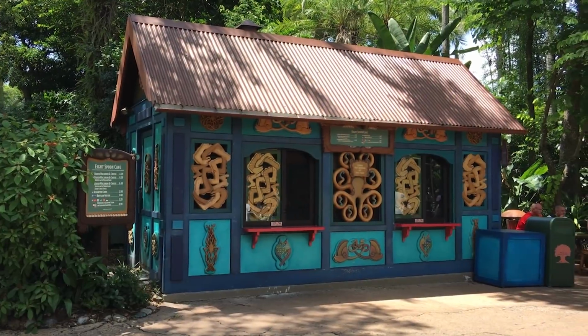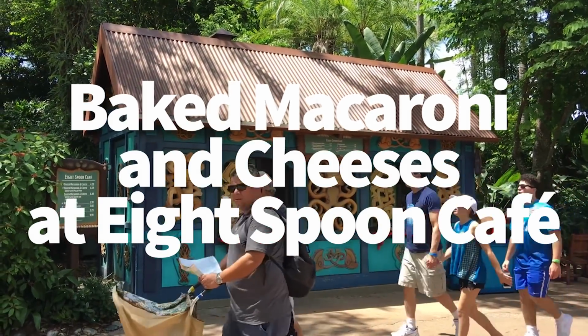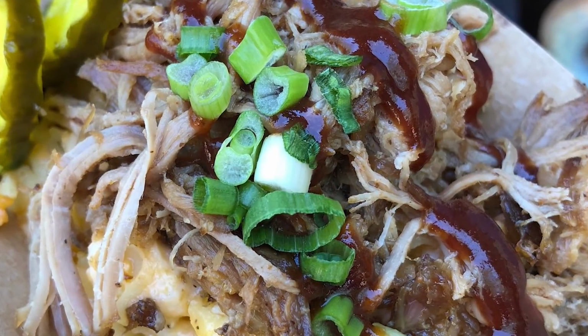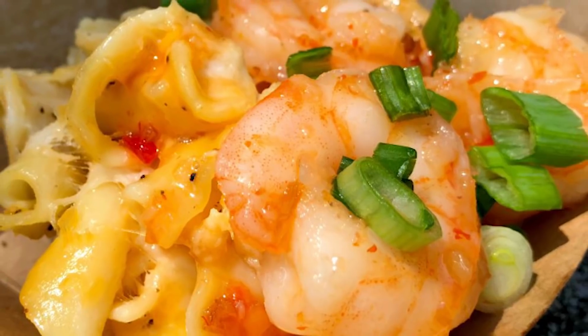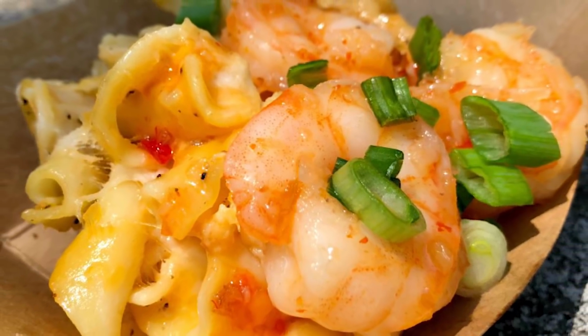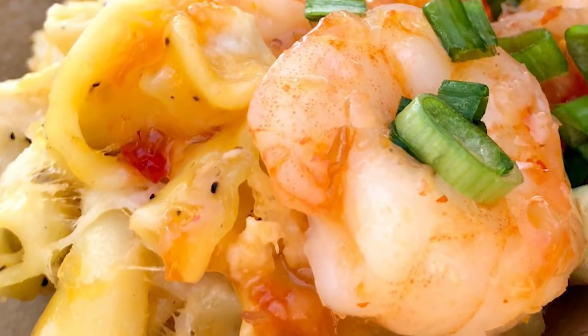Still in Animal Kingdom, there's the baked macaroni and cheese at Tusker House... at 8 Spoon Cafe. There are 3 options here. There's the plain baked macaroni and cheese, there's the one with pulled pork on top, and there's the one with shrimp on top. All of them are great. All of them are a huge meal, really. I mean, they're a snack, but they're basically a meal. You're going to be full after eating these, and they're so good. So definitely try those out.